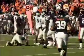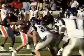Jameel, 3rd and 7 for the Cavs. The play fake, and Sewell now under pressure. Steps up out of the pocket. Jameel will run. He can pick up the first down. 40, 45, 50. Jameel breaks the tackle to the 45-yard line.